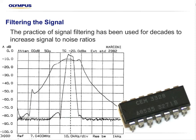One of the first things that we would like to be able to do once the signal is received back is to filter the signal. And the idea here is to increase our signal-to-noise ratio.